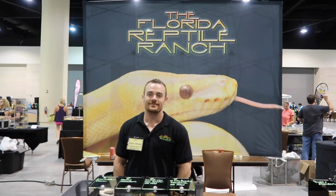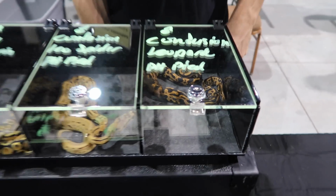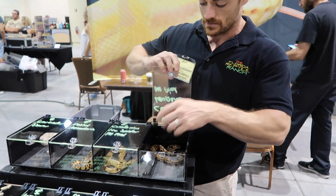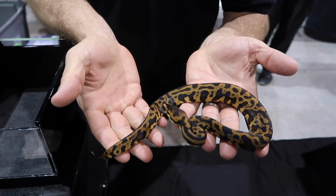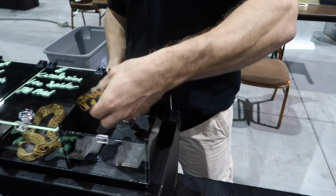All right, guys. We're here with Mike Friedman at the Florida Reptile Ranch. Hey, guys. Mike, could you show us three of your favorite snakes here? Three. Okay, yes. Let's see. We got the Confusion Leopard. Let me pull this thing out for you real quick. Did you do a piece on this one already? No. Remember, guys, it's a Confusion Leopard. New gene. Just got this in from Europe. Check that out. Jeez, that belly pattern's amazing. Insane. That's one.